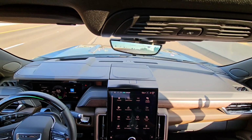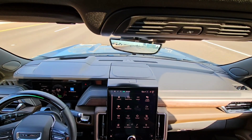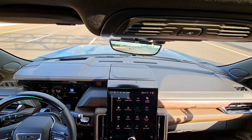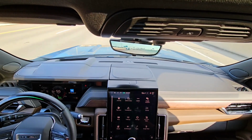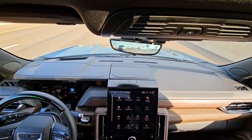If you see something weird happening in front of you and you don't want to let it drive anymore, you want to turn Super Cruise off, you simply have to hit the brake, hit the gas, grab the steering wheel, hit the turn signal. All of those things are going to put it back into manual control. I'm used to it, but it is a very cool feature.